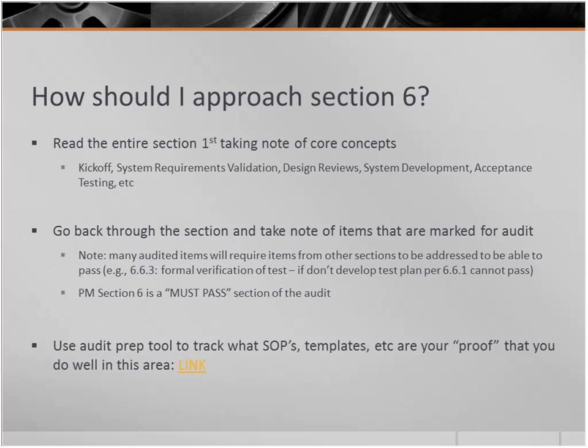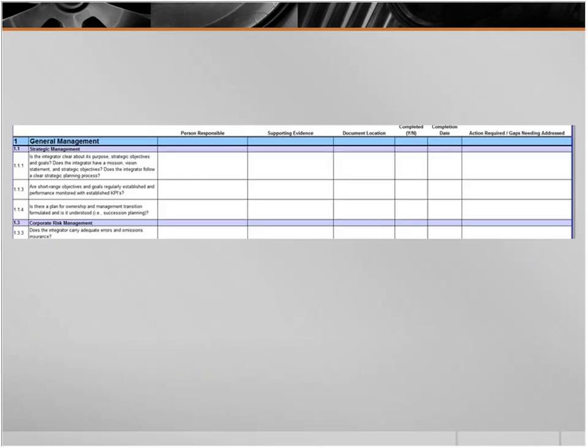So one of the things I'll show you here, and this is pretty small, but this is just a little cut out of that document. Basically, it covers every audited section of the best practices, and it'll tell you what the question is that the auditor is trying to get proof on. What I like to do with this is make sure that we assign someone to that section.